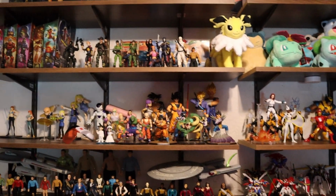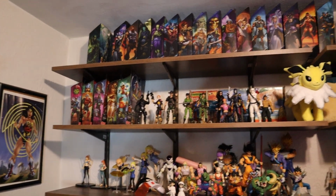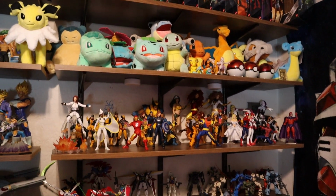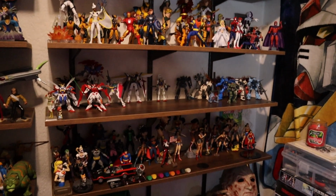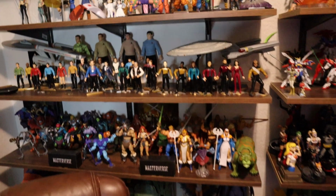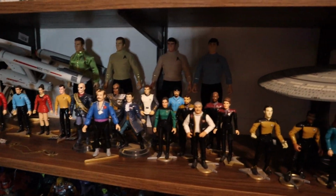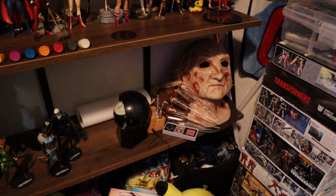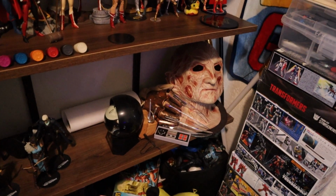So I did a bit of rearranging. See, the office is only so big. This is the main collection shelf. This right here, it's the entire back wall. It covers a whole bunch of different stuff. Everything from Star Trek over here, all the way down to an old Freddy Krueger setup, which I do at like Halloween parties and whatnot.